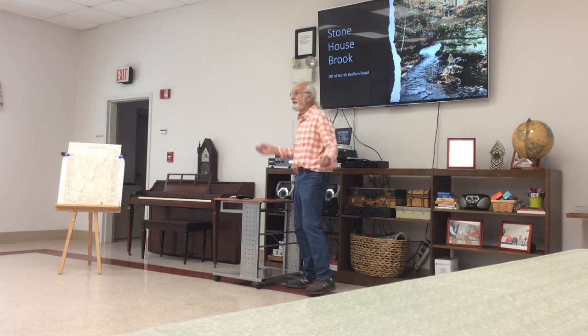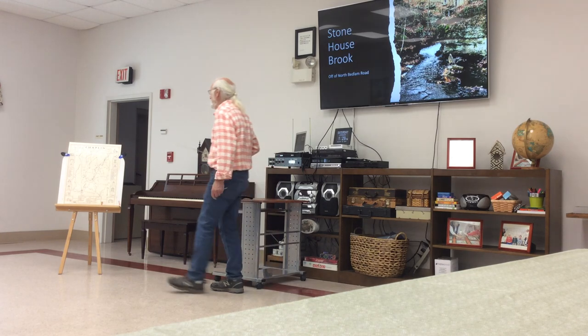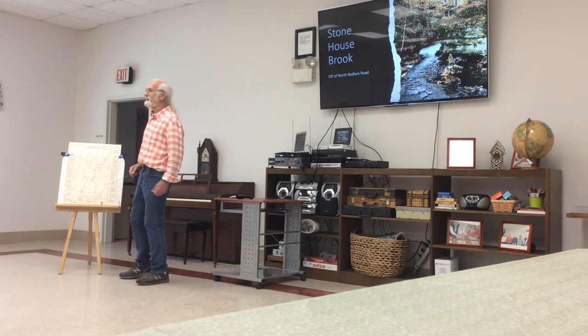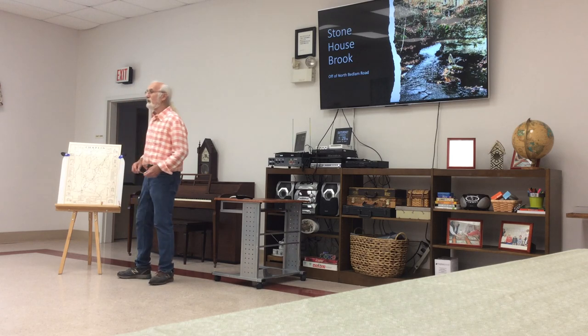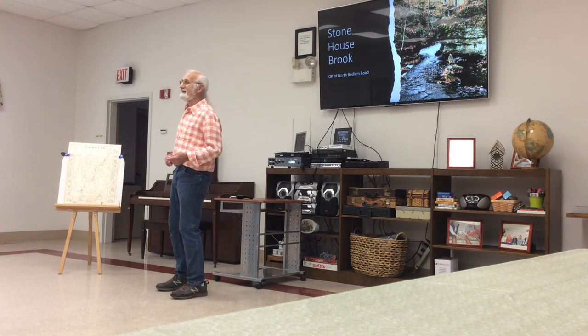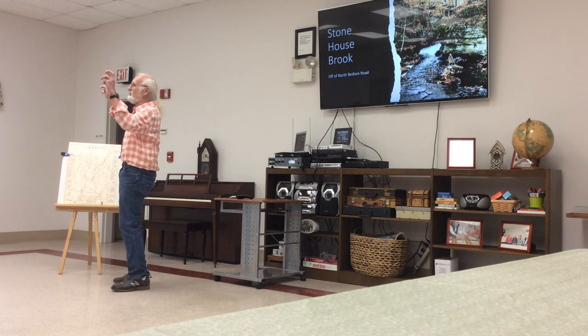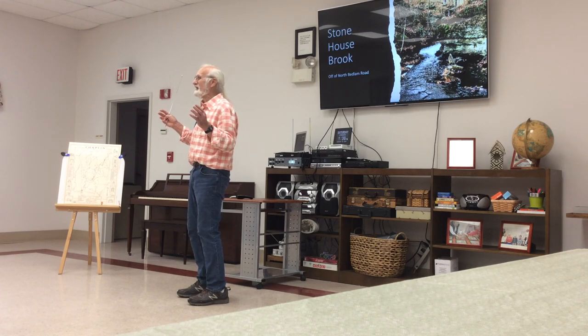Okay, Stonehouse Brook, where did it get its name? Another mystery. Now, my dad, in his map, said that the stone house is right here at the intersection of North Bedlam and Davis Road. The problem is, it's several hundred yards from the brook. But when he put it on the map, he put it in quotation marks. So to me, it meant that this is folklore and it might not be true.